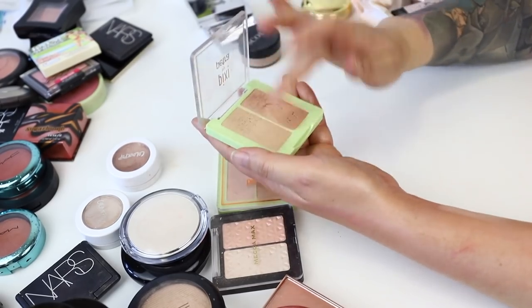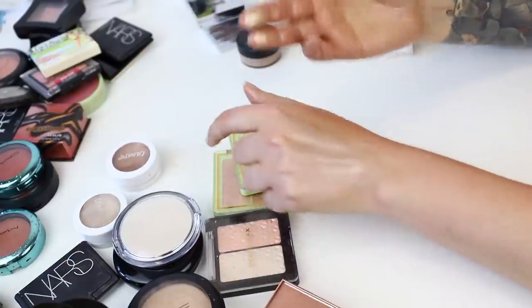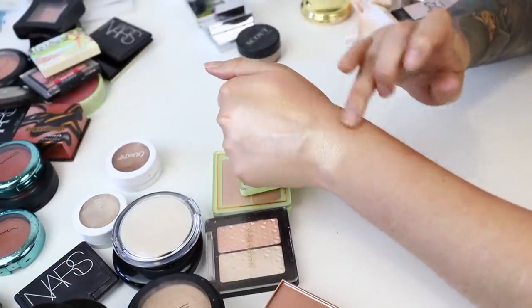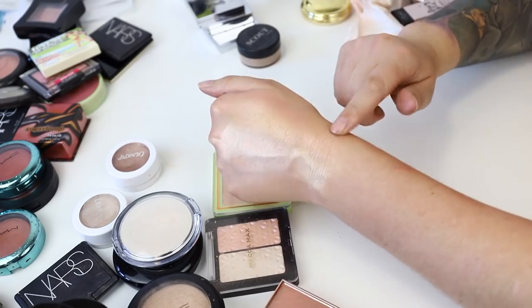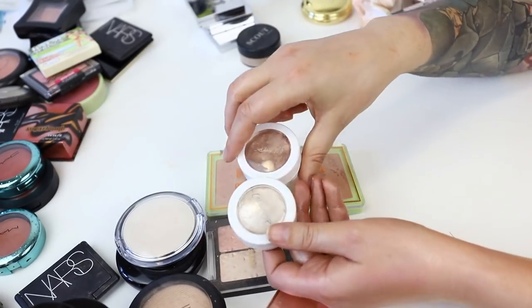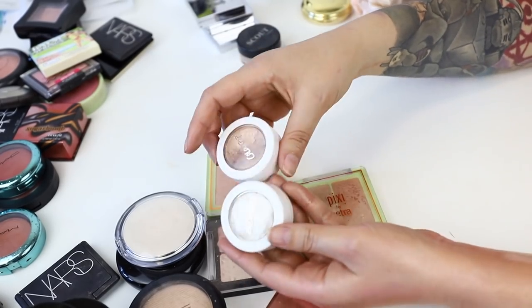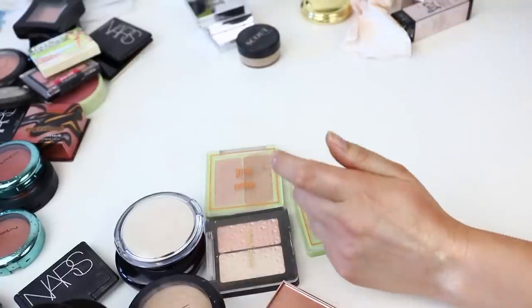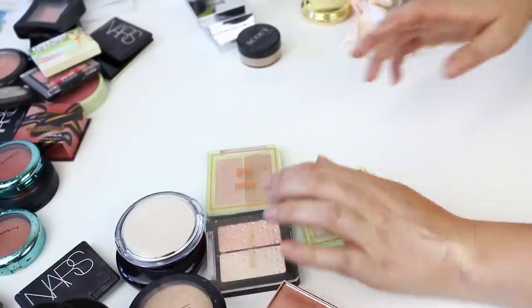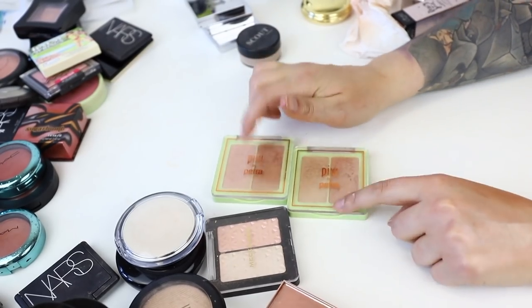I'm thinking I'm taking these traveling with me. I'm taking this one traveling with me. This is the warmer toned one. I think these are gorgeous. And I like these so much that I probably don't need these. These sort of do the same kind of thing, but it's a cream formula that dries out. So I'm actually going to get rid of these. I'm sorry, ColourPop. I really like ColourPop, but I haven't been using them recently, and I prefer these.